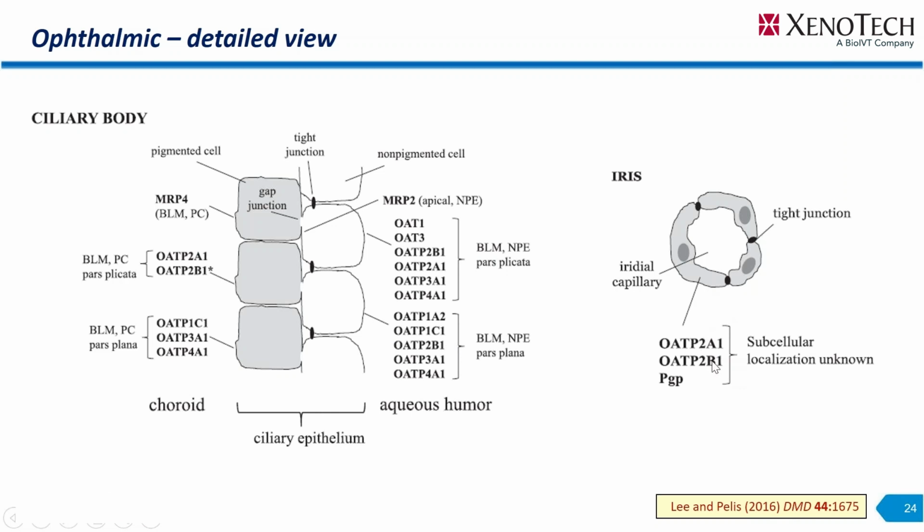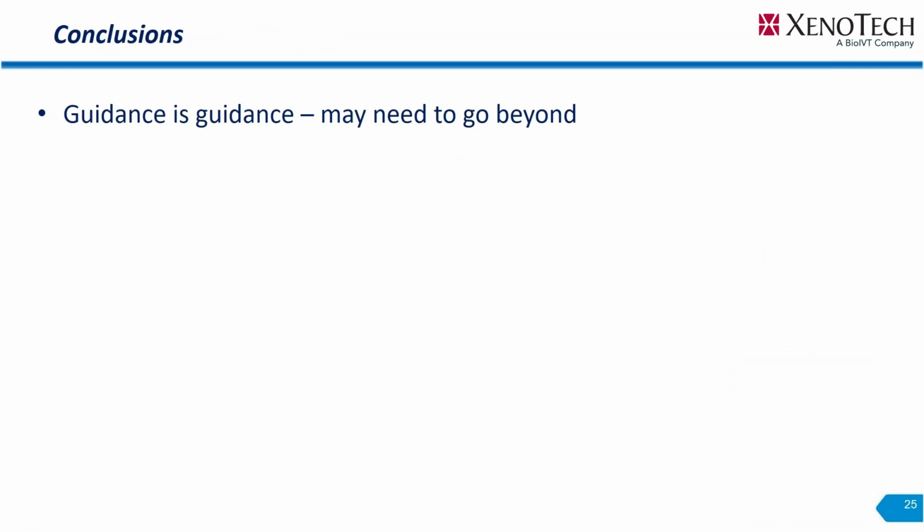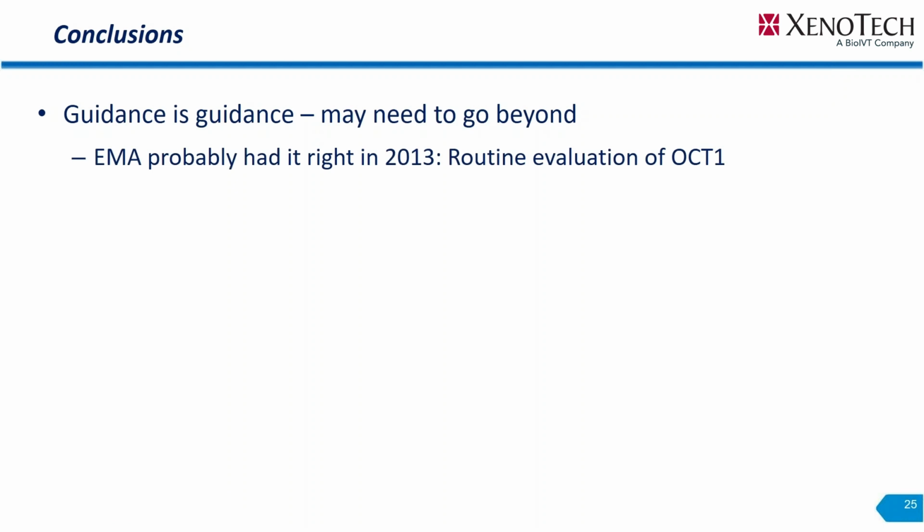So to conclude, guidance is guidance, and it's there for a reason. It's sort of a minimal, and you may need to go beyond that in many cases. It depends on your particular program and what you know about the compound, and really it comes down to a risk-based assessment. How much risk are you willing to tolerate? And I do think the EMA probably had it right even as early as 2012. That guideline was finalized in 2001 with a routine evaluation of OCT1, which is now recommended in the ITC.